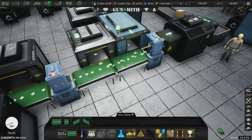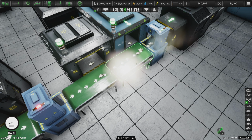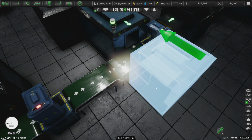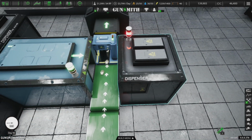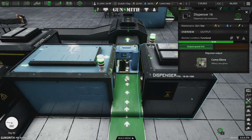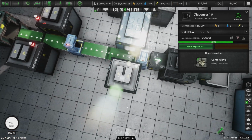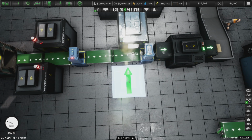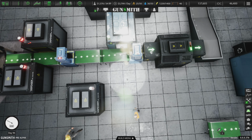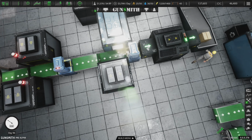Any extra camo gloves we've had, we're gonna throw them right there. Now, again, I think I should put it on this side. Yeah. Come in from this side. See, there's some collisions here. I'm worried about that. If I slide them like this, maybe it'll be okay. Oh, really? Frickin'. Like, not there, but there.